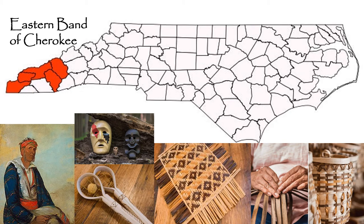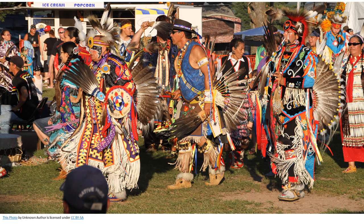Here's some of their crafts at the bottom. Weaving is a big part of their culture, and wood carving. They also have powwows, and you can see lots of regalia here, lots of beads, bells, feathers. I see a turtle on one man's regalia. He's got turtles all over him. And oh, in the middle of that turtle, there's a circle that's cut into 4 quarters. That's interesting.